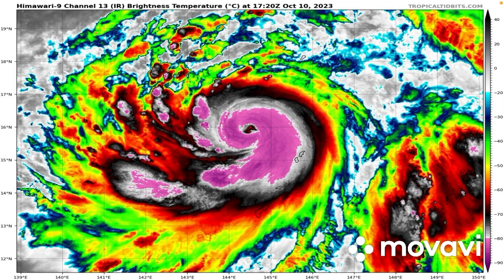As you can see on the satellite imagery, looking pretty flipping decent. It's looking very good with that eye, especially that warming eye. It is warming at quite a quick rate actually. It is really trying to warm. You can see convection there over minus 80 degrees wrapping around the whole eye.